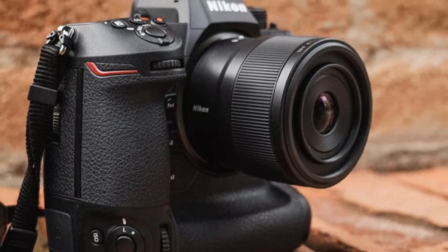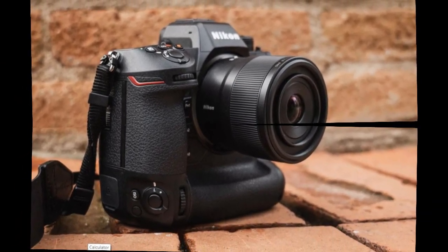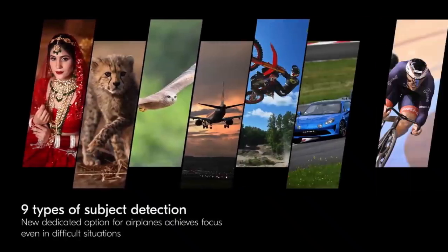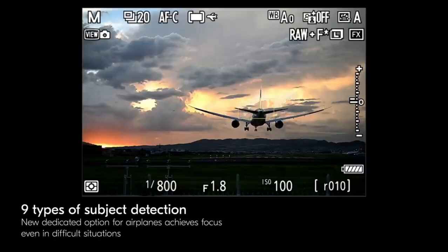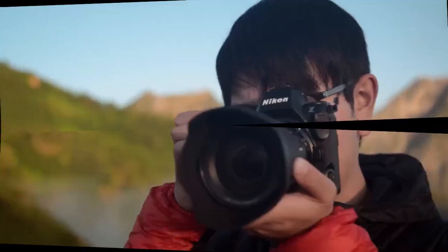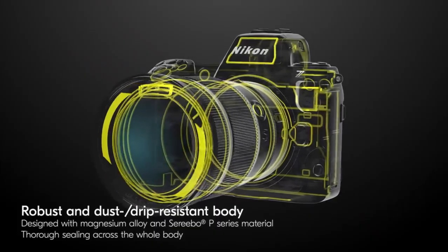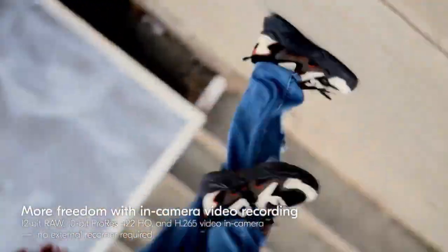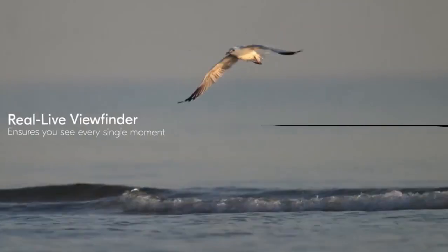Breaking down performance, speed, efficiency, and power. One of the most exciting upgrades for the Nikon Z8 II is its processing capabilities. Utilizing a next-generation X7 processor, Nikon aims to elevate both the speed and efficiency of the camera, addressing the demands of professionals who require fast, responsive equipment.